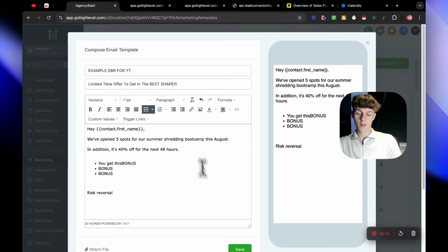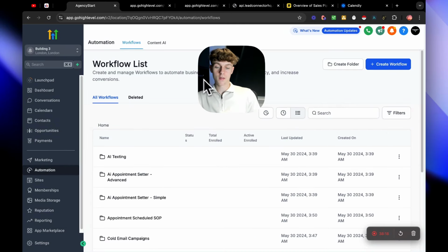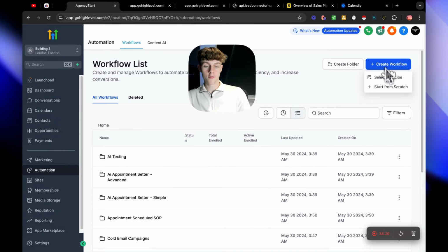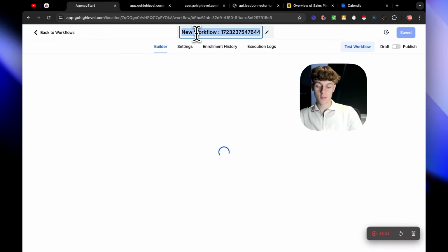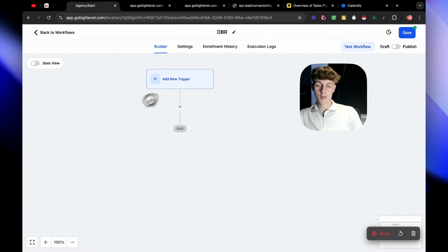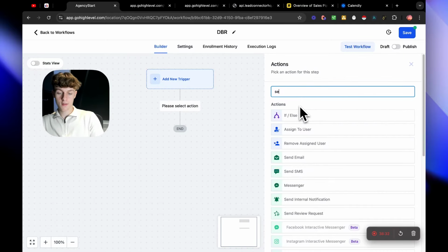So you can obviously change that, but I'm just doing this as an example. You would save that. Now let's go back into automation, and I'm going to show you how to build this. So you're going to create an automation just like what we did before, and this is very simple. Let's just call this database reactivation DBR, and you don't need a trigger for this. We're just going to have a simple send email.